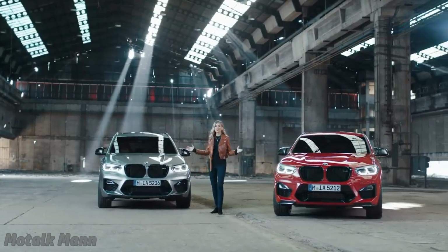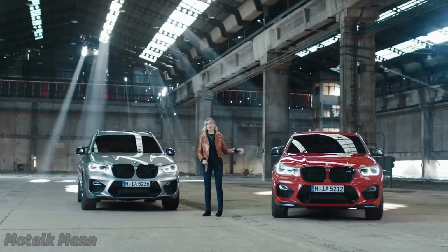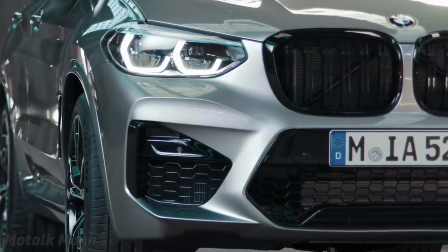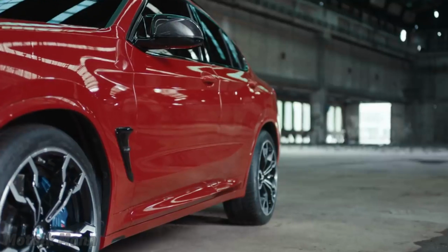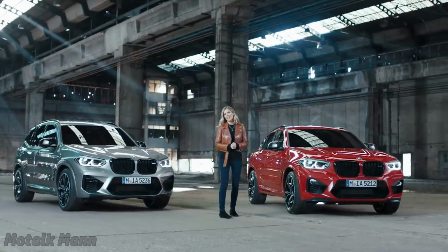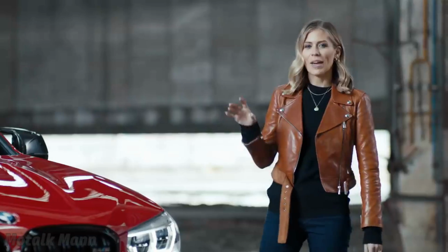Now here we have the sportiest versions of the BMW X3M and X4M, the competition models. The X3M is in Donington Grey Metallic, while the X4M is donned in the brand new colour Toronto Red Metallic. Plus, the X4M is dressed in the BMW M Carbon Exterior Package. Let's check out the details.